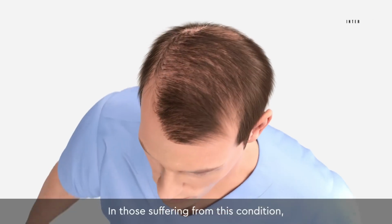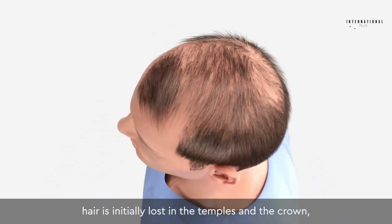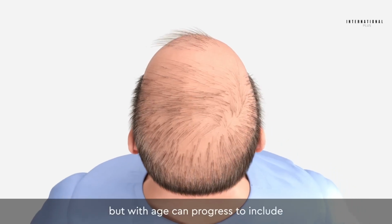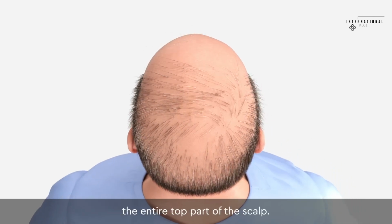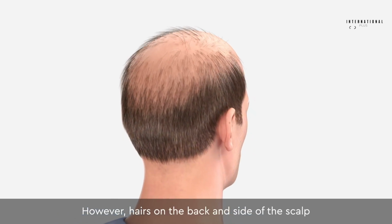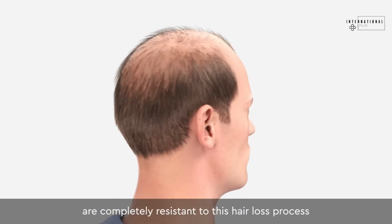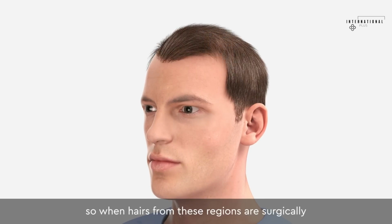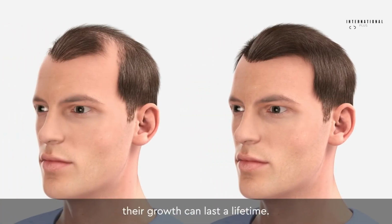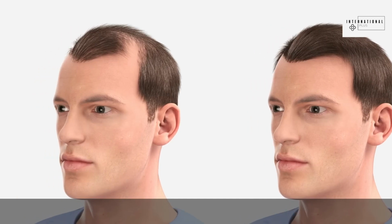In those suffering from this condition, hair is initially lost in the temples and the crown, but with age can progress to include the entire top part of the scalp. However, hairs on the back and side of the scalp are completely resistant to this hair loss process. So, when hairs from these regions are surgically transplanted to their new location, their growth can last a lifetime.